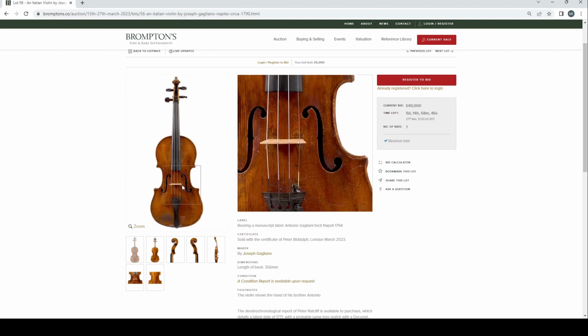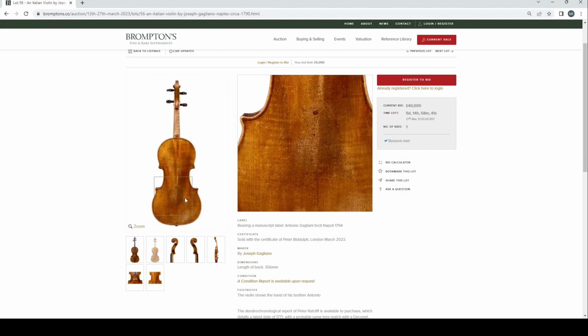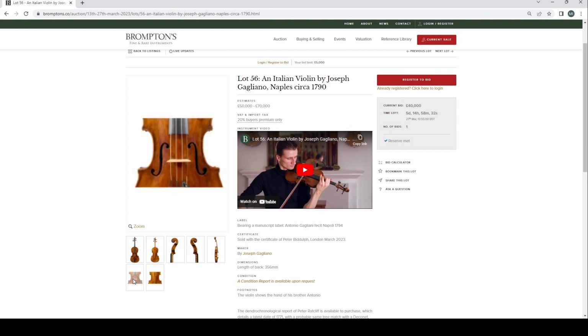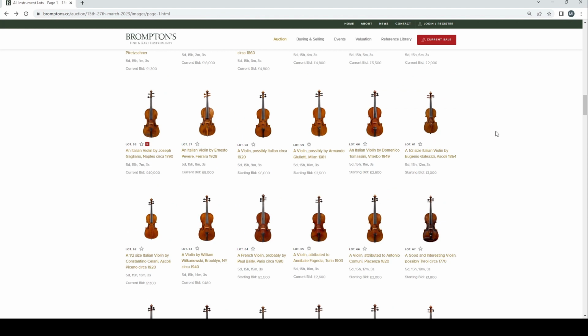So here it is. I think the zoom is a bit slow. Interesting scroll on that. Interesting head. Yeah, I think it's a curious looking instrument. Maybe not the finest looking example, but definitely interesting.